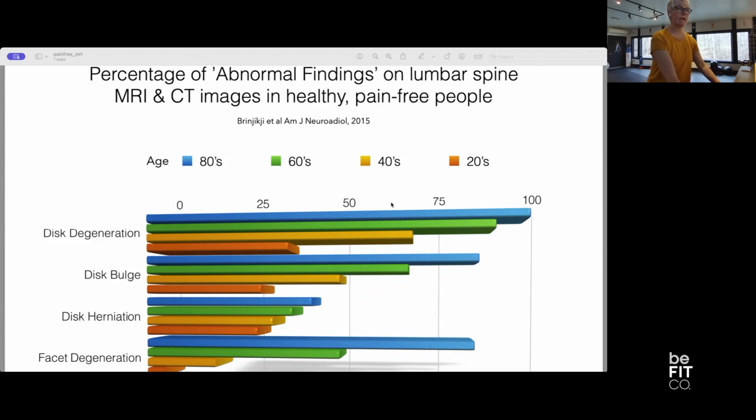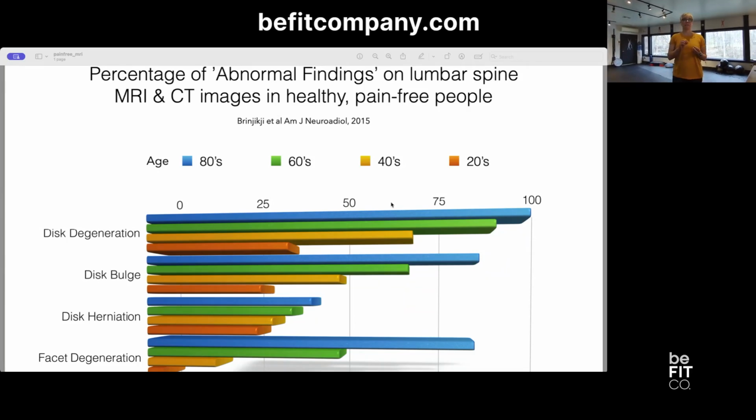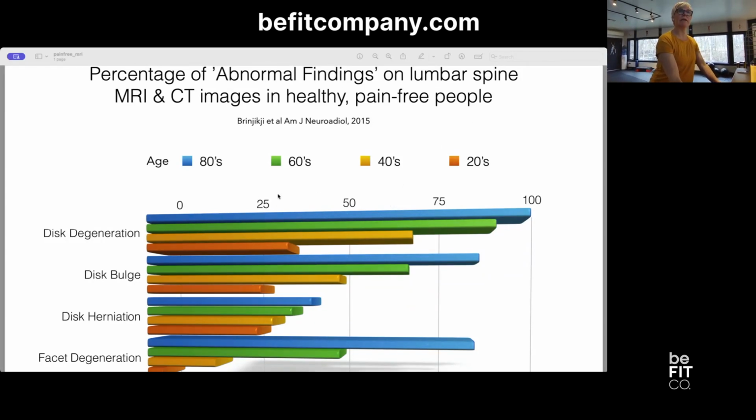This graph here, okay? This is based on a study that was done in 2015, and it shows the percentage of abnormal findings on lumbar spine MRI and CT images in healthy, pain-free people. That's really important. All of the people studied with MRI and CT images of their spine for these studies were pain-free. So I want you to take a look here.